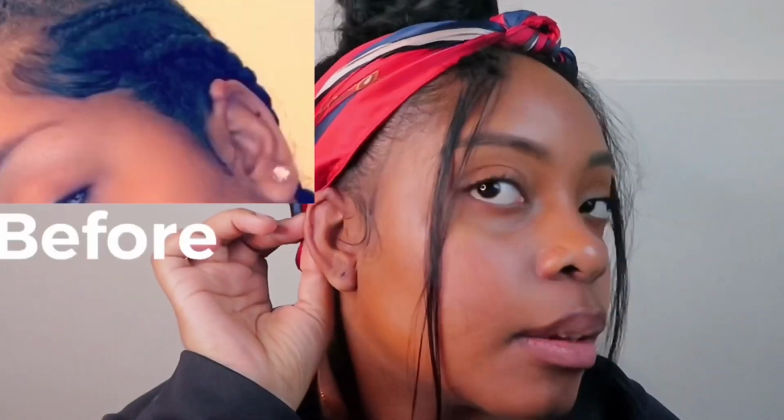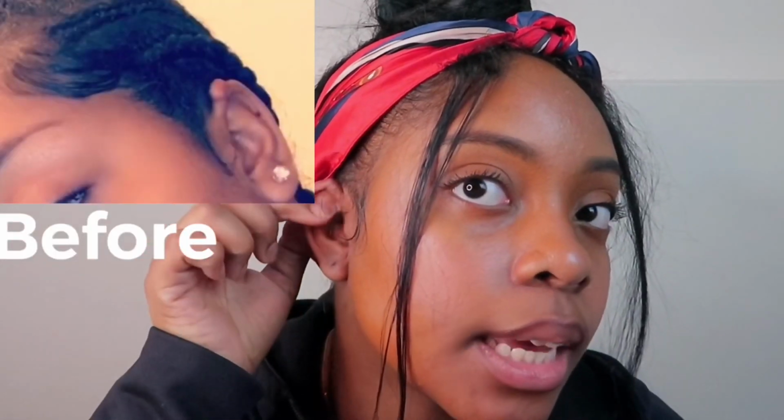So my ear is not perfect how it was before I got the keloids removed, but as you can see, it's a much different look than when I had the keloids. So you can see I had some work done right there, but this one you can't see anything because it was one right here and one right there.